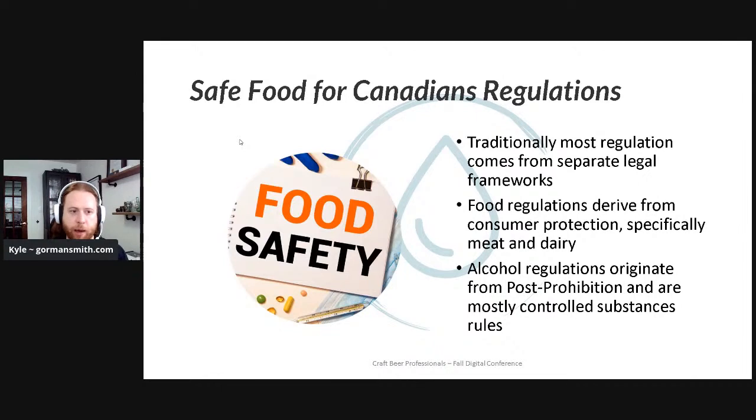But on the flip side, after prohibition in both Canada and the US, alcohol laws came from more of a controlled substances base. They weren't necessarily for consumer protection. They were more of a drug-based legislation. So because we had this split between alcohol products and non-alcohol products, the rules and regulations for these types of products were divided in about the 1920s and the 1930s, depending where you are.